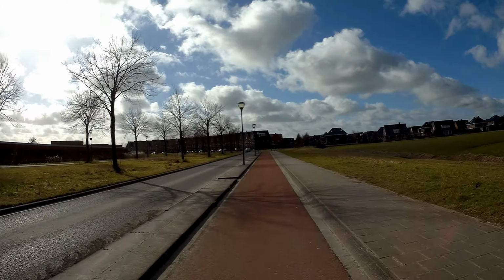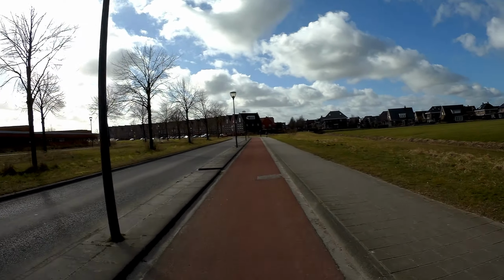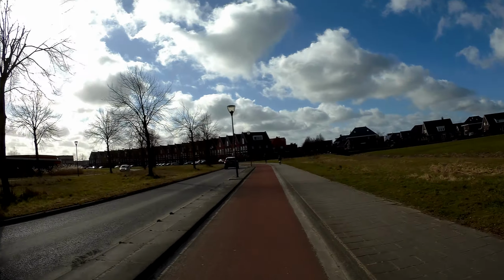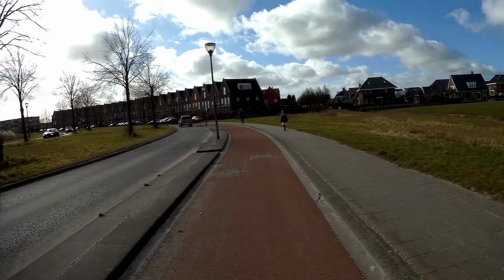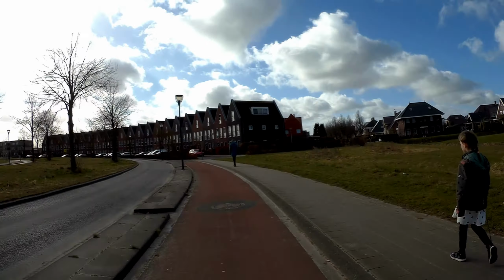Not much cars in this area. I probably have to pick up the children from school or something. But one car just skipped in front of me. When I was a car driver, I would have waited, but the car driver probably thought, let's go, let's not wait. And then he had to wait on the center divider behind other cars.